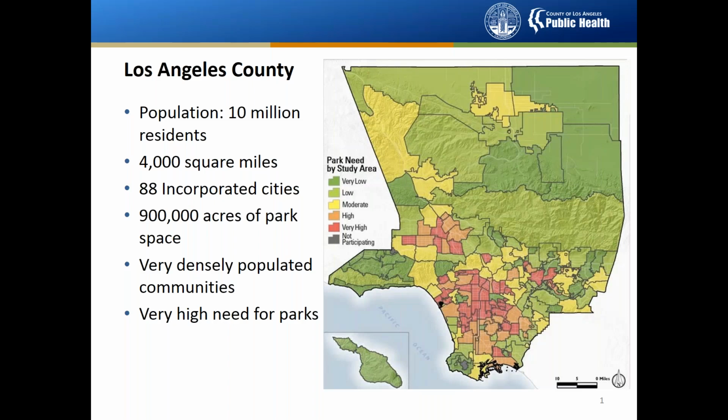I'd like to share a little bit about Los Angeles County for those of you who may not be as familiar with LA. Los Angeles County is about 4,000 square miles. It's a really big county. It's the most populous county in the U.S. There are about 10 million people living in LA. There are over 200 languages spoken here. But with all that, there is still about 41% of the population that's at or below 200% of the federal poverty level. So as you can see with the places in red, and I'll explain those more, we have very high need in LA County.